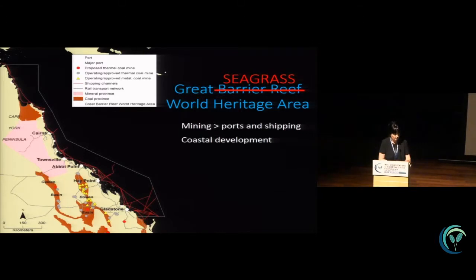So there are four main industries in Queensland, which is the state adjacent to the Great Barrier Reef World Heritage Area, and they are mining, agriculture, construction, building houses, and tourism. In the last few years, there's been an increase in global demand for minerals as well as coal, metallurgical coal, from the Great Barrier Reef catchment and further down into Queensland as well.